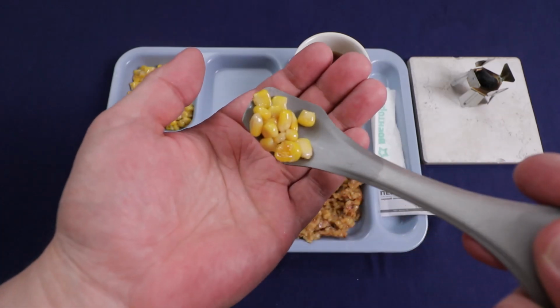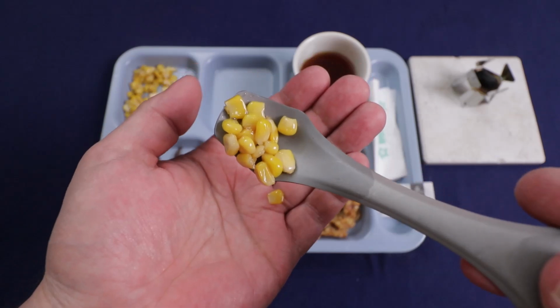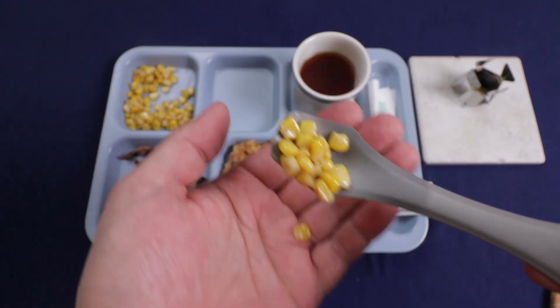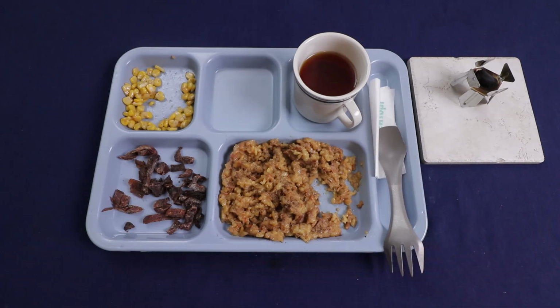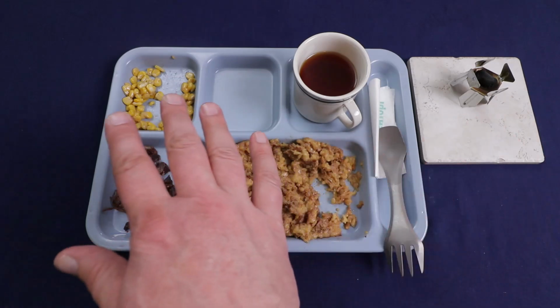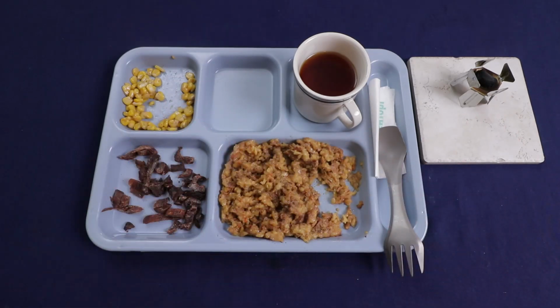Check out our fried corn, fried in the beef fat from the Tushonka. Jeez. And that's going to do it for lunch. Everything was really enjoyable. I wish the stove could get a little bit hotter and really get a good sear on that corn, but that's okay.